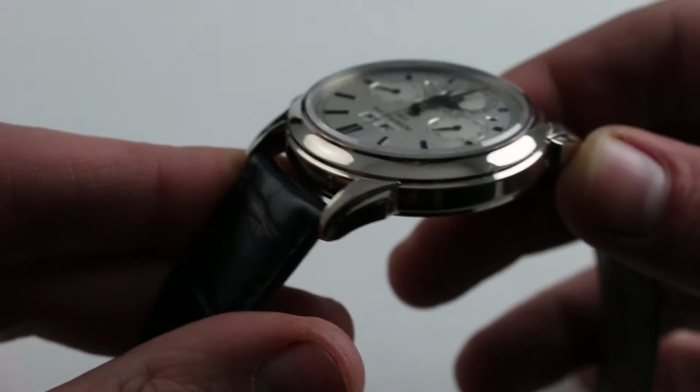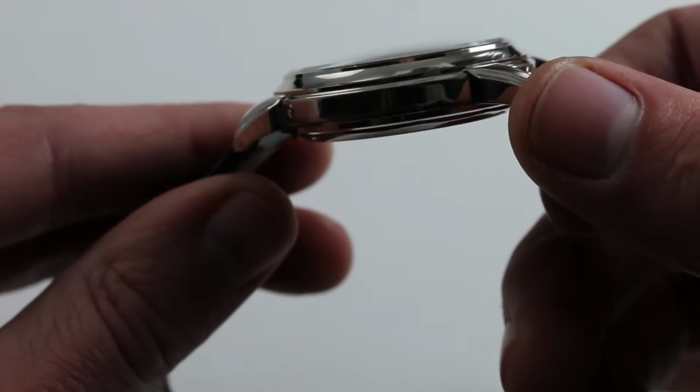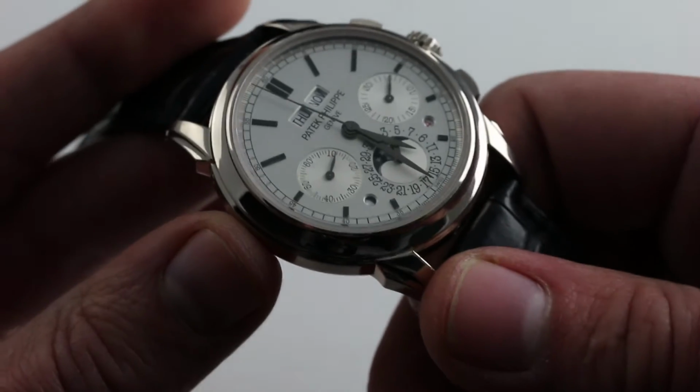There is no brushed or satin finish here. Everything catches the light and plays with it in beautiful fashion, and the concave bezel really does pare the visual mass of the watch. It wears with elegance.